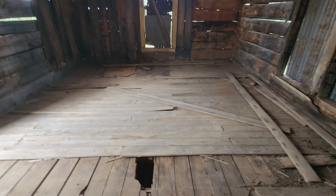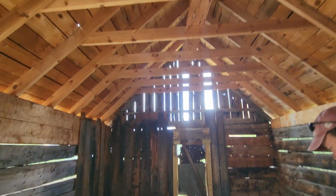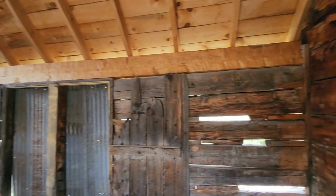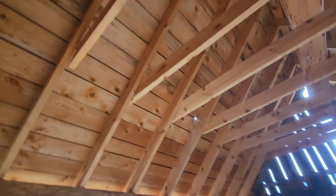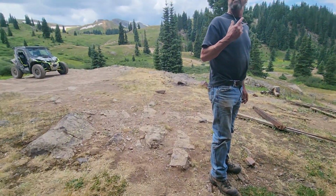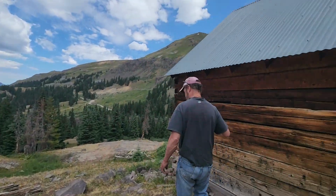I don't think I'll walk on that part. Yeah, right there. It's on the roof on it. It's pretty freaking old. That's cool. Yeah, they're definitely restoring it. Yeah, they put a new tin roof on this part, and that one. Look at the hand chiseled.